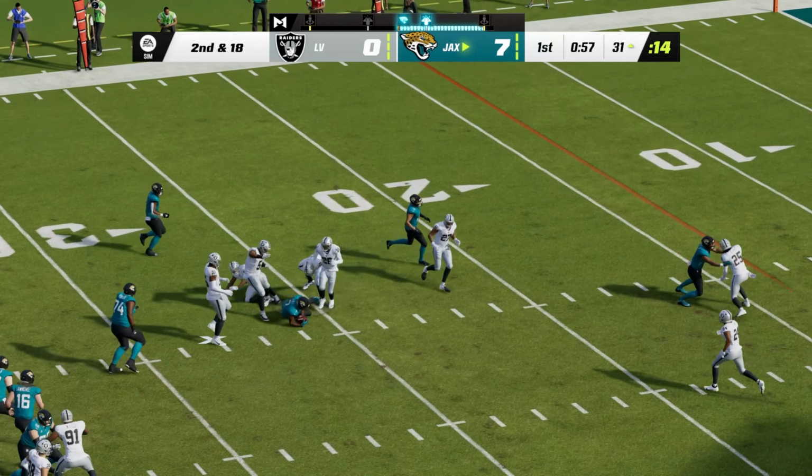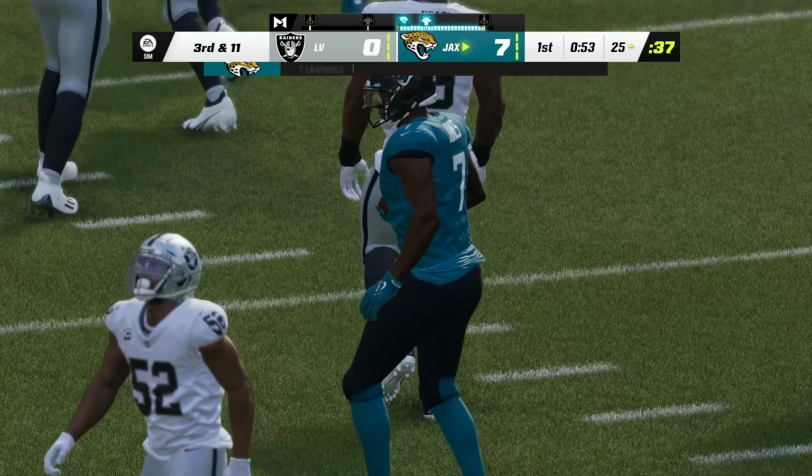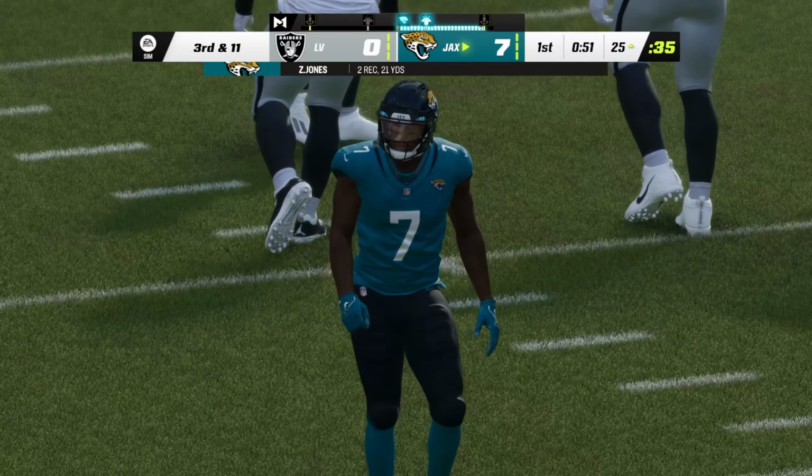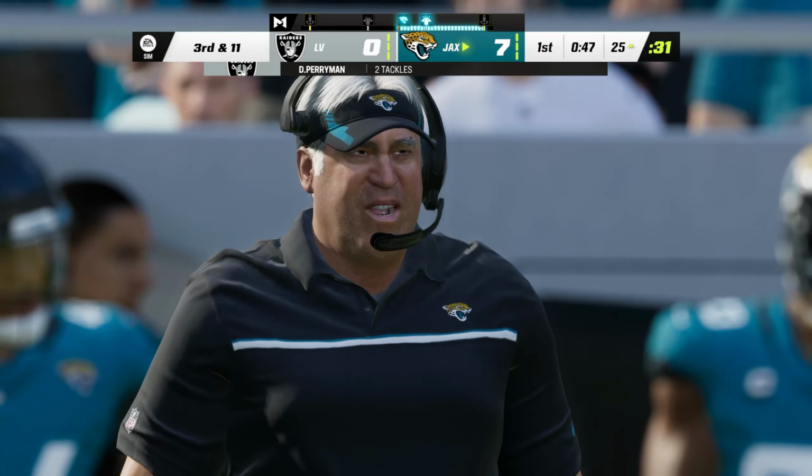Jones has it. And he's going to get this down near the 25. Well, if you do read man coverage, Brandon, the drag route's a pretty good one to run against it because you're running away from people on it.